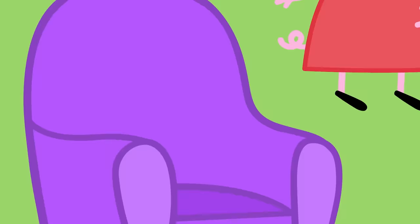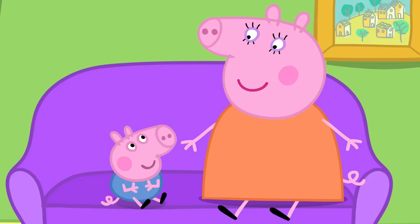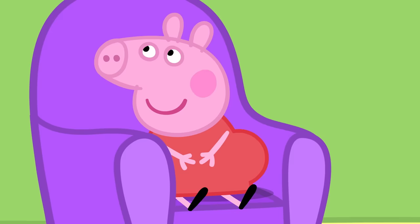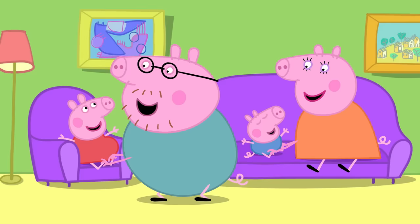Hup. Whee! And sometimes my feet would hurt. So Daddy Pig would give me foot rubs. Peppa likes the sound of foot rubs. Daddy, my feet are hurting. So I need to have a foot rub, please. Oh, well, not a moment to lose. A little here and a little... Daddy Pig's foot rubs are more like foot tickles.